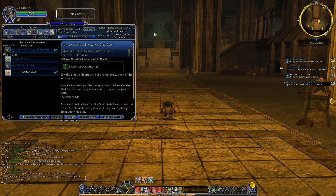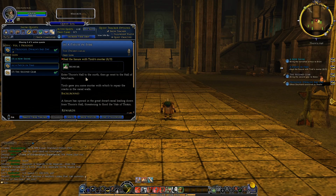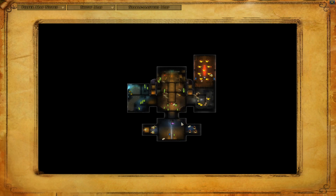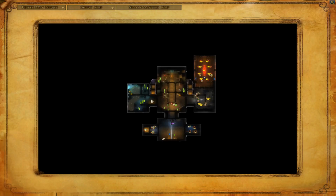Dwalin's Bad Day. I noticed that he's sitting up on the throne up there, so I know where Dwalin is. Let's check a new shine. Bruni Stonehelm can be found among the armor merchants of Thorin's Hall, where the canal runs through the mountain. And then for the second quest, I believe I know where Bavor is. He's more towards the entrance over in this area. But with the one quest, it said to go north, then go west. So I'm assuming this is like the Merchants District, and Bruni should be in this area, as well as the steps leading down to fix the cracks in the wall.